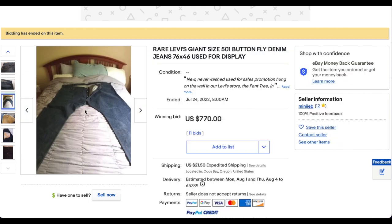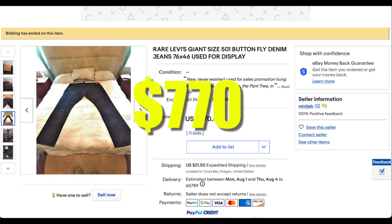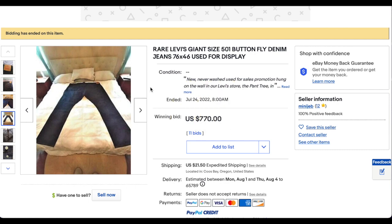So these store displays are really cool. They do come up for sale every once in a while. They're definitely one of the cooler collector's pieces that you can find out there. I've seen them from many different decades, and these are some of the coolest and best conditions that I've seen so far. This pair sold for $770 plus shipping with 11 bids. So not too much competition, but somebody was out there that wanted it.